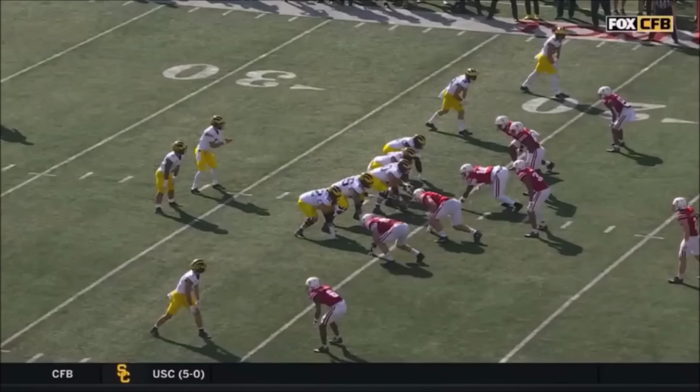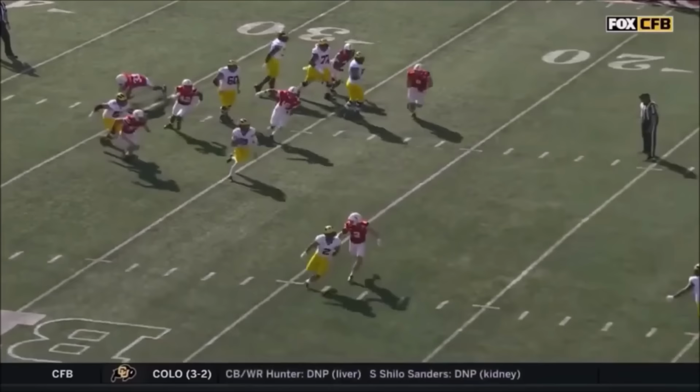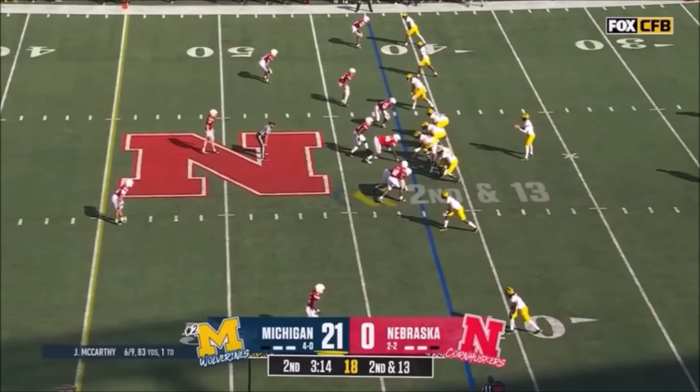Right down there. Yeah, thank him. Because once again, look at the protection. Nebraska brings five. He feels it. But look at the open space. Nebraska knew it. He runs and scrambles. On both those teams, who would have won that game, Nebraska or Michigan?